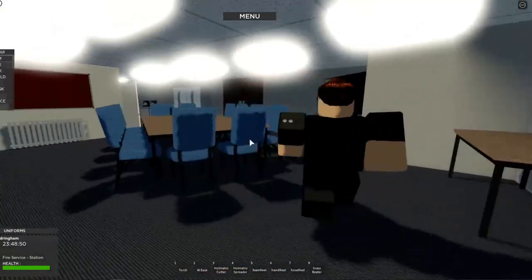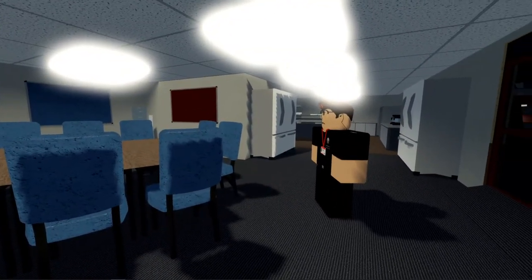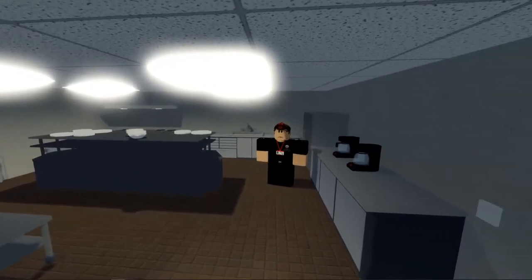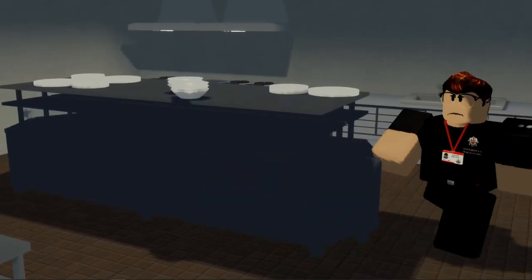Through here is our mess. So we've got a nice big table where we can gather for meals and if any other stations want to come join us. We've also got the nice new kitchen here. We have a lot of meals cooked in here, including a nice little station here where we can leave meals to be left heated if we're cooking a big meal.